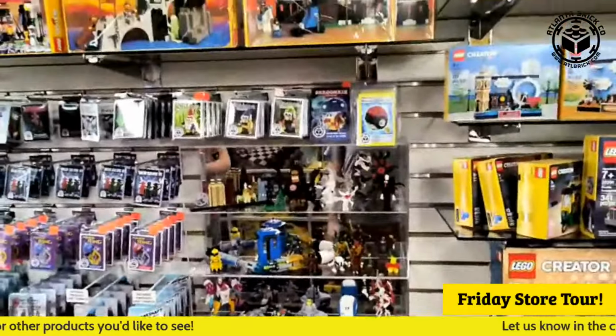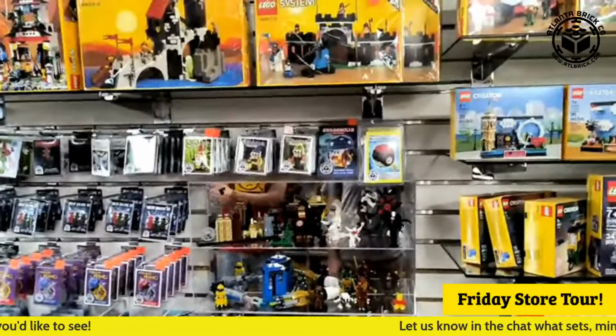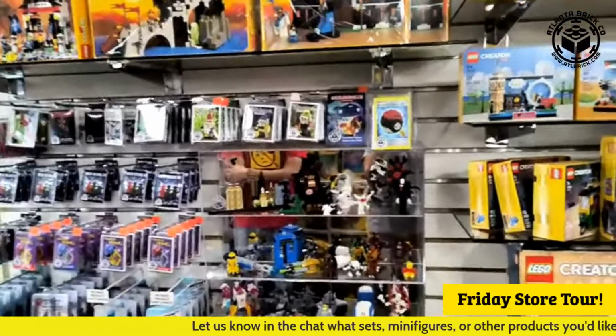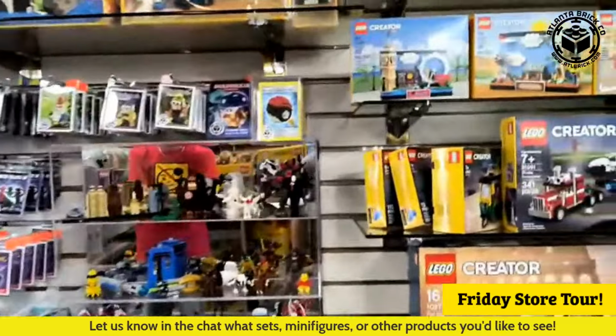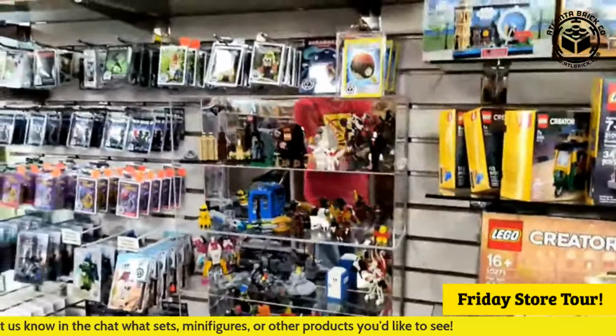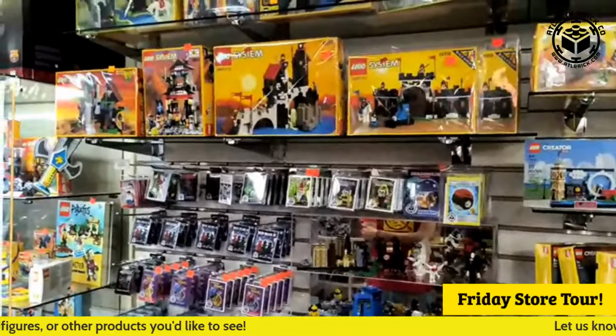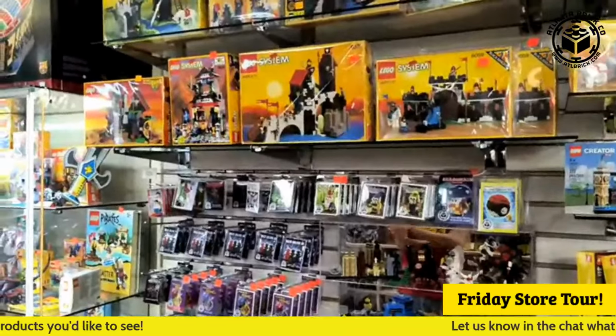Ooh, let's see. Tim's wants to know, did you know the Cloud City set sealed unopened is 15,000 now? Is that really what it's gone up to? Wow. My gosh. I know the last one we sold that was sealed was still about 10, but I would believe it. Unless he's using New Zealand dollars or something.